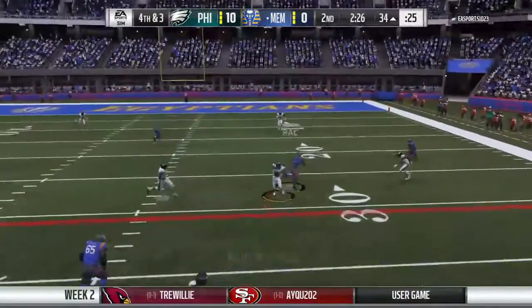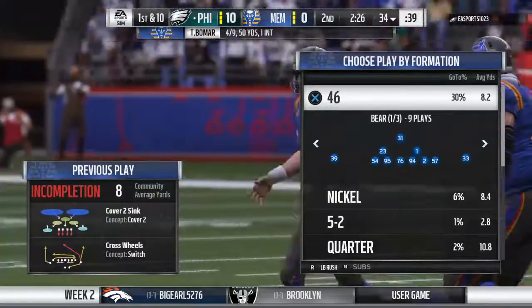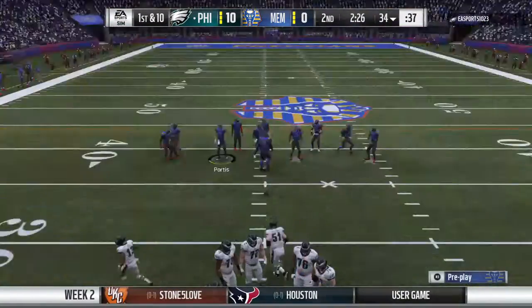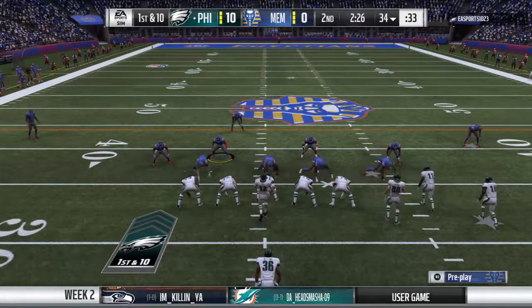They're going to look to throw. And that is going to be incomplete. Adam Gase rolls the dice. It doesn't pan out. And the Eagles defense able to hold. From the 34 now, here's 1st and 10.